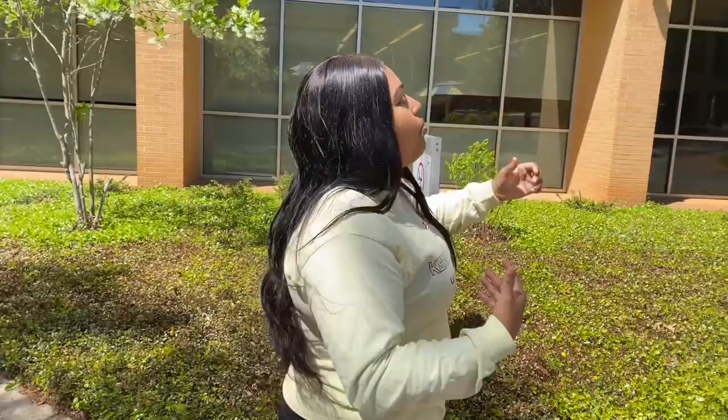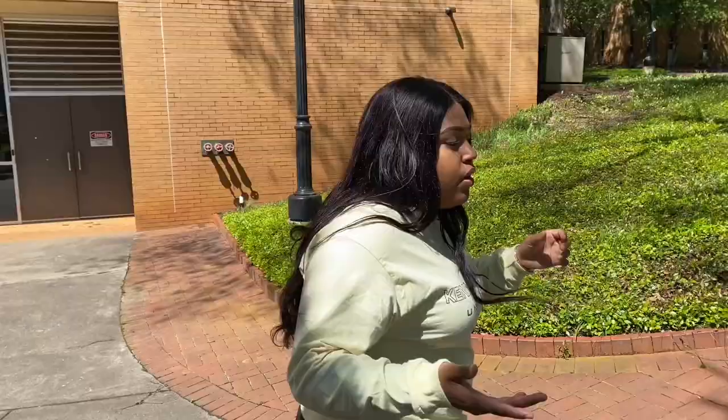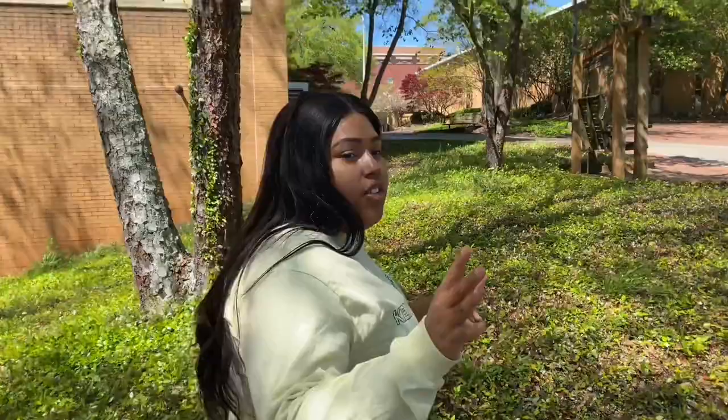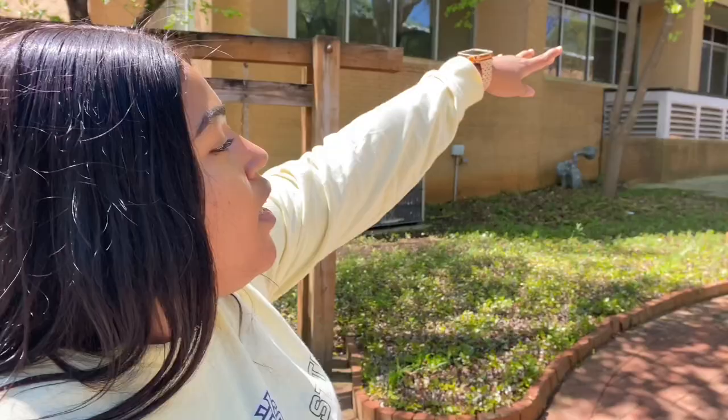So this is my building. I am a criminal justice major, and so the College of Humanities and Social Sciences will be in the building where most of your classes will be once you get into your major classes. Because the first 2 years are just more of your core classes, and then that's when you start to get into your major classes. So the building all the way in the back is my building.